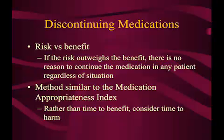Risk versus benefit. Again, if the risk outweighs the benefit, clearly get rid of it. The approach is very similar as we talked about with the medication appropriateness index. Rather than looking at time to benefit, looking at time to harm. And that's something else that we need to be cognizant about.